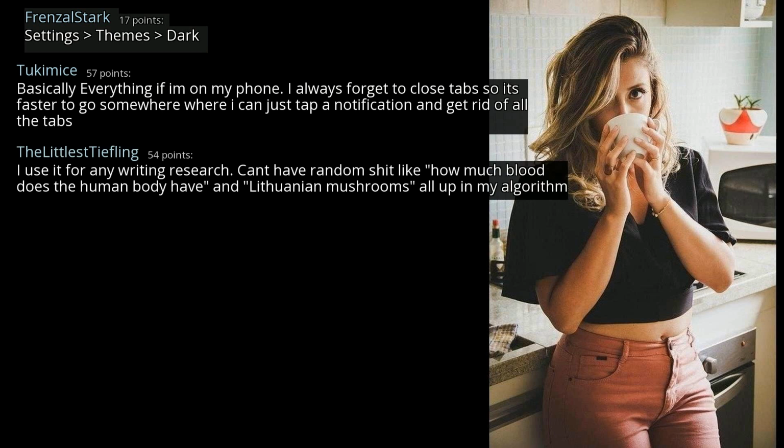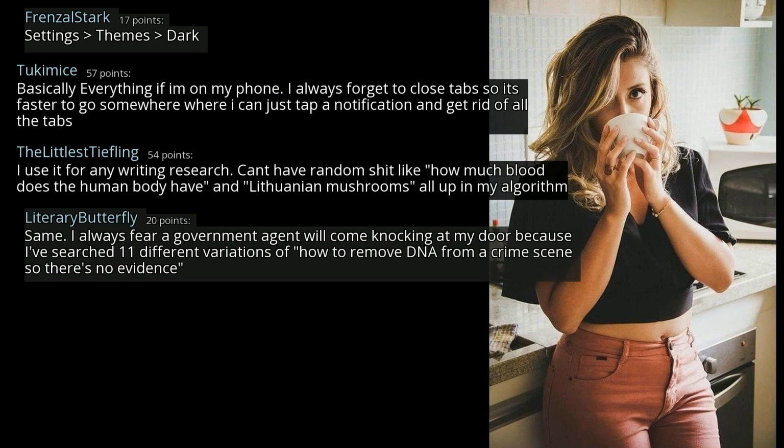I use it for any writing research. Can't have random shit like, how much blood does the human body have, and Lithuanian mushrooms, all up in my algorithm. Same. I always fear a government agent will come knocking at my door because I've searched 11 different variations of how to remove DNA from a crime scene so there's no evidence.